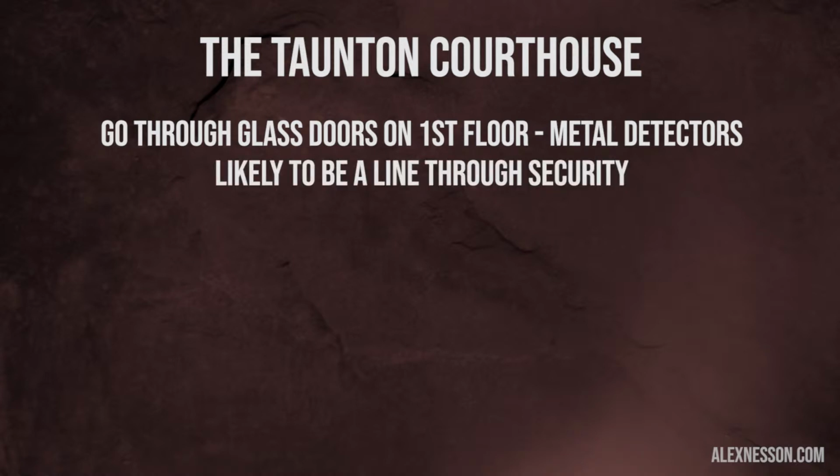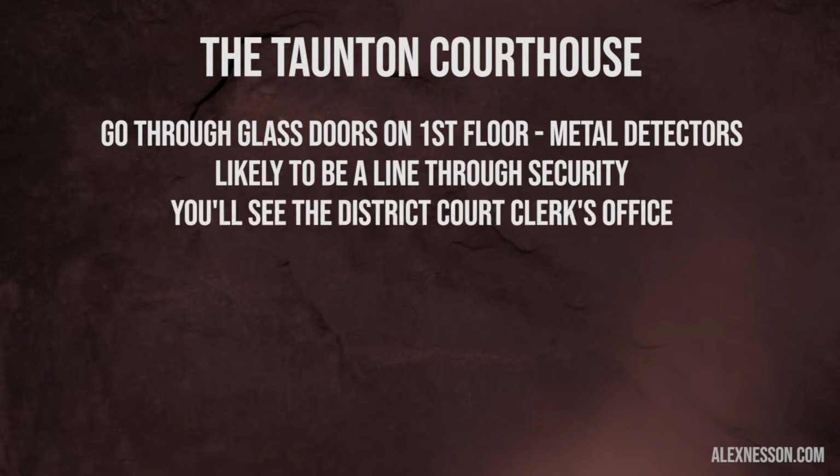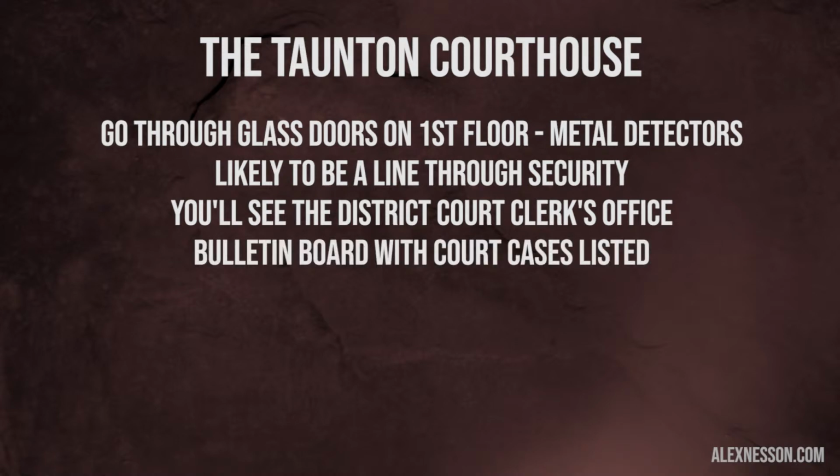Once you go through the metal detector, you'll see generally right in front of you the district court clerk's office for both civil and criminal offenses. But before going in there, you'll see a bulletin board that will usually list the district court cases and what courtroom that they are in. And you can look to see what courtroom it is.